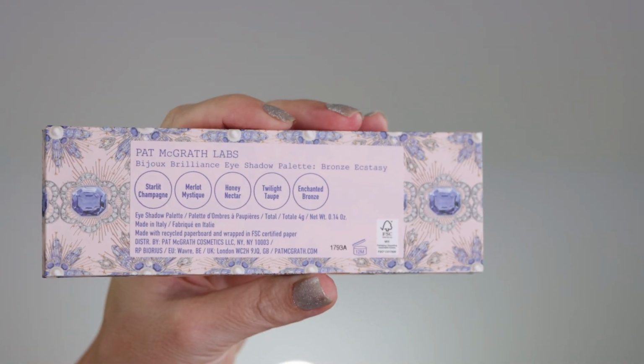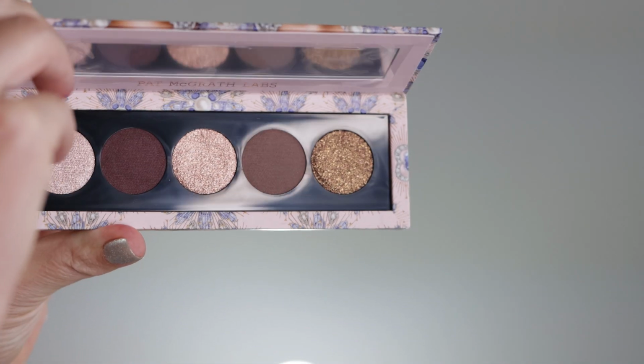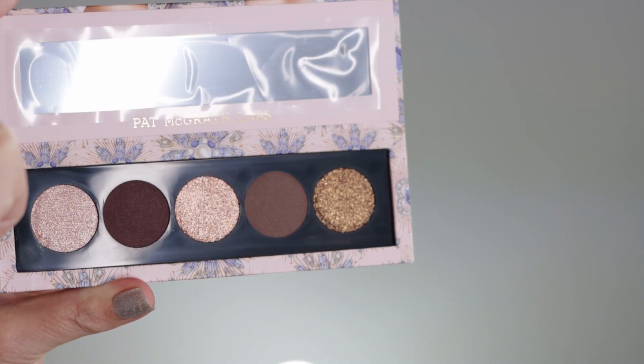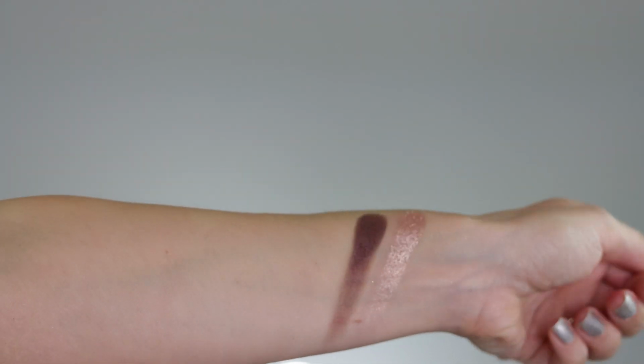Now another one that I was really excited about, Bronze Ecstasy, because I think this bronze story really has a bit of a twist in the color story, which I am really excited about. So let's go and swatch. Starlit Champagne, Merlot Mystique, Honey Nectar.